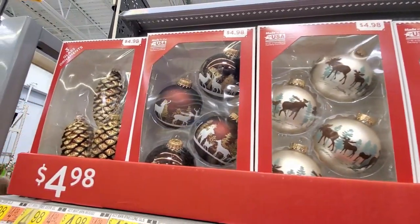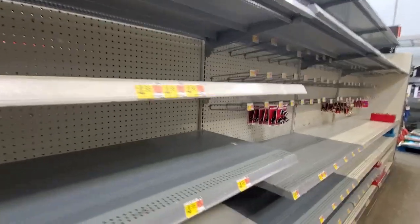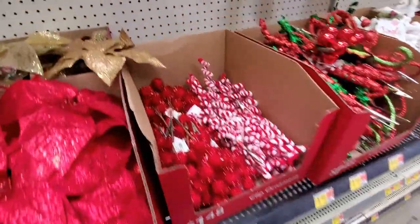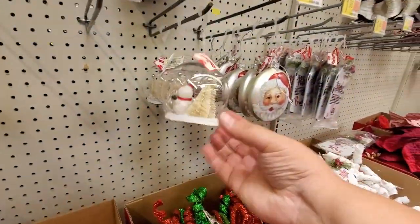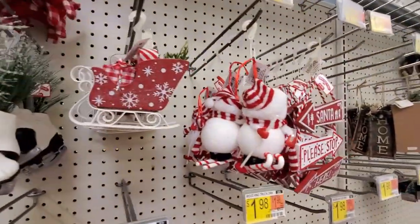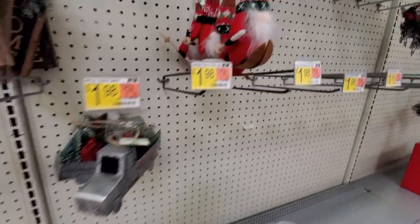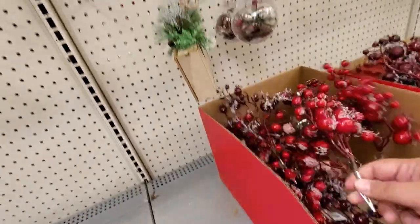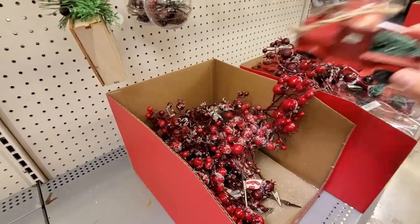So cute. Bulbs. That's a cute tree topper. Look. These are cute. I like little picks. Oh, look at the gnome. He's skiing. These are beautiful. Look at those. Frosted berries and their picks. Here's a truck. Oh, this is pretty.